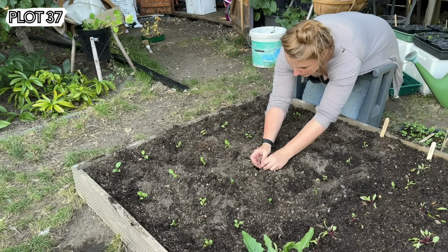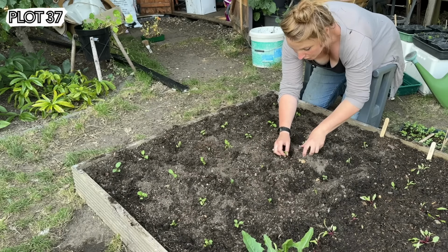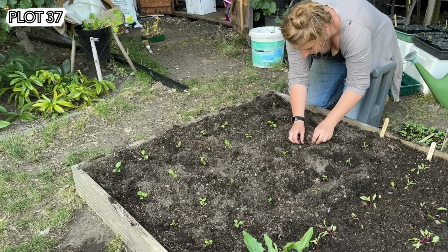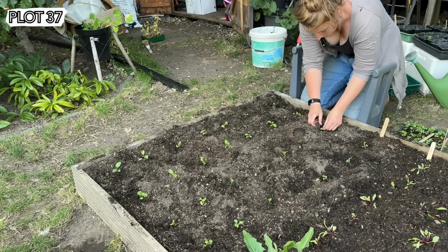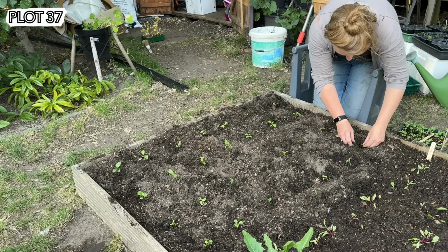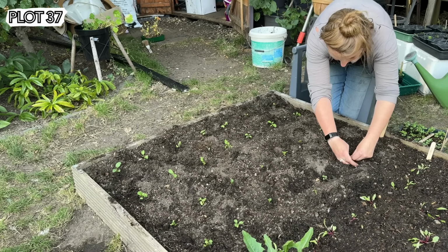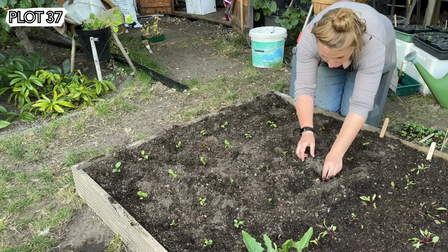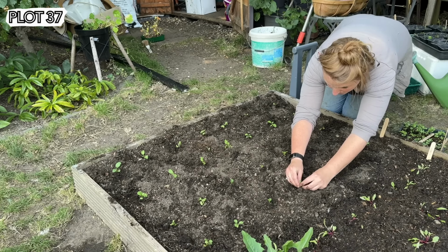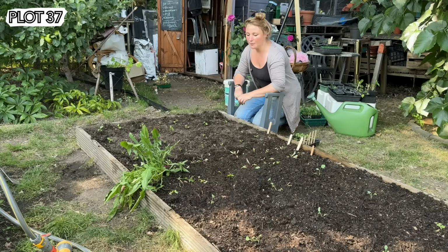So I'm actually giving these guys quite a lot of space, whereas you don't have to. I mean, you can use mustard greens as a kind of cut and come again, lettucey type, very small leafed thing, and they do have less strong flavour then. But I prefer them cooked. I'm not a great fan of them raw, and they cook up really nicely if you can get a really good strong plant out of them. They'll last all the way into autumn and beyond if we're lucky with the weather.